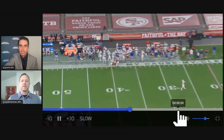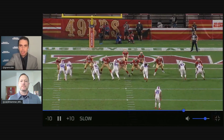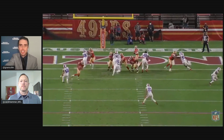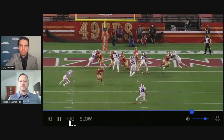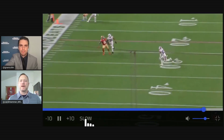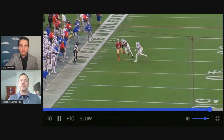You knew the Bills were going to come out, stack the box, mug the receivers, and force the backup quarterback to show he can make throws down the field. And if you know a little bit about Nick Mullens, he's not shy. He's happy to make this throw. No, he'll go down the field on you. And this is a good one too, because it gets him out from being backed up, and it really gets their offense going from that point.